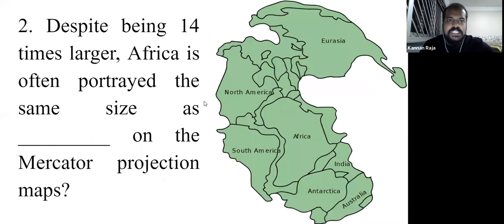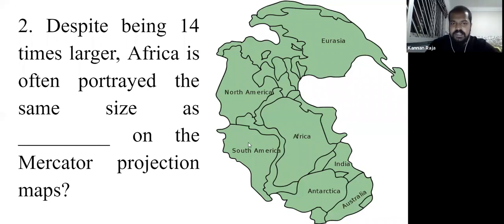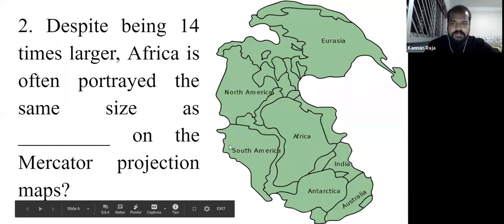Moving on. Despite being 14 times larger, Africa is often portrayed as the same size as blank on the Mercator projection maps. Are we looking for a landform here? We're looking for a country, not a continent, a country. And the image is of when all the continents used to be one, the good old days.